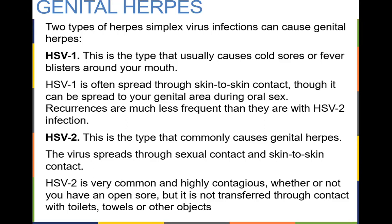HSV2 is what we would consider the genital herpes that shows up on the labia, on the vagina, on the penis, but it's also showing up around the mouth now, again because of oral sex. They are both very contagious, spread easily. Probably 80% or more of the population is infected with HSV1, the stress virus, if you will. The population that has HSV2 is much less.